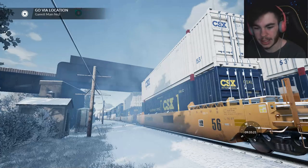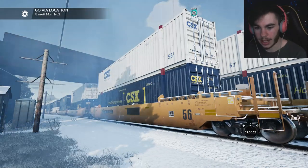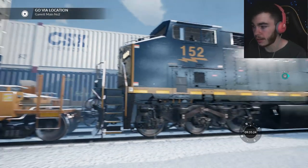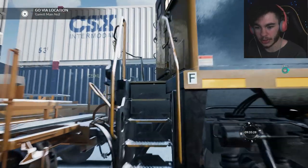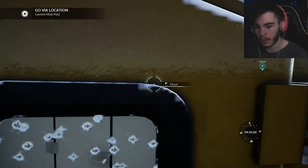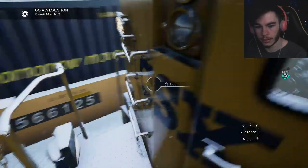You guys are awesome. So here's the train that we're rocking today. It's pretty snowy today. It's a little bit snowy. Look at this. Wowzers, let's get on the train. Let's hop aboard. All aboard.